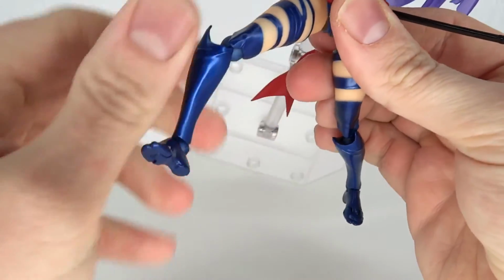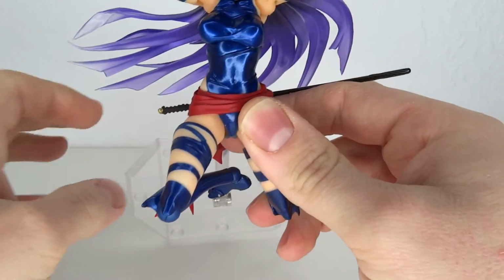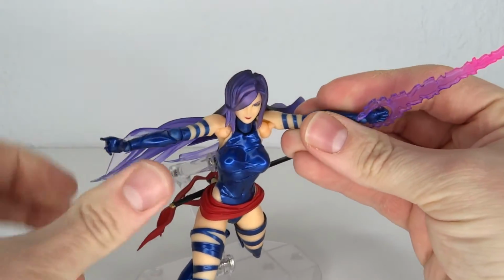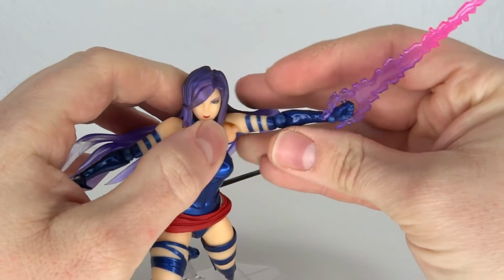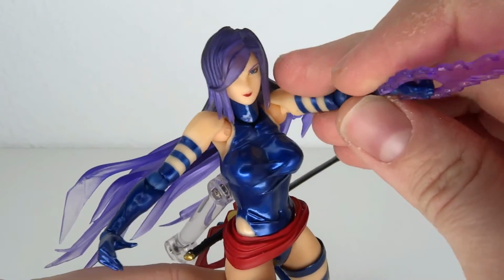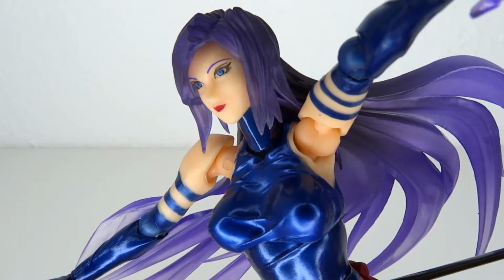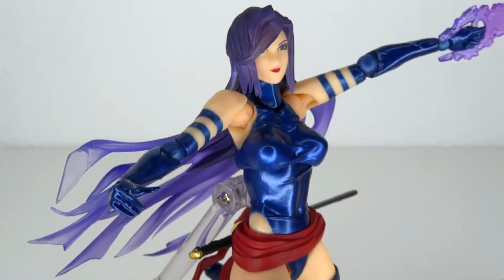Finally, the most important aspect of this figure to me is the articulation. Now, the Amazing Yamaguchi, they have crazy articulation, and it's kind of wonky at some points, but for Psylocke it fits because this is one of the best articulated figures I have. And for a ninja character like Psylocke, I think that's very important. So the posing ability is just crazy, over the top, and great package overall.